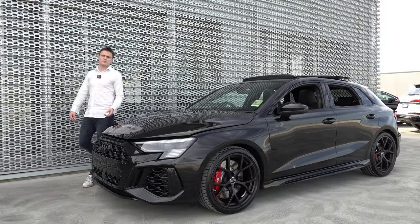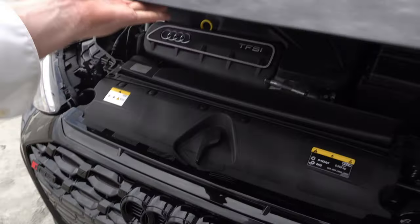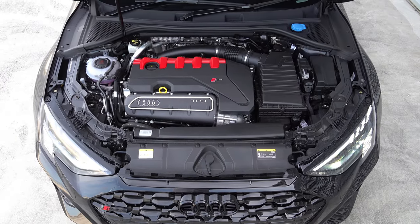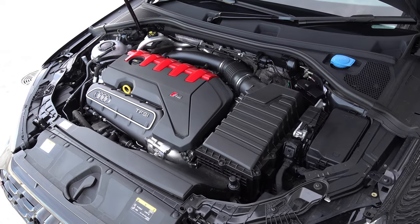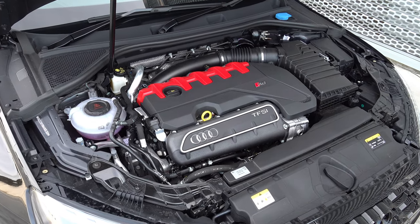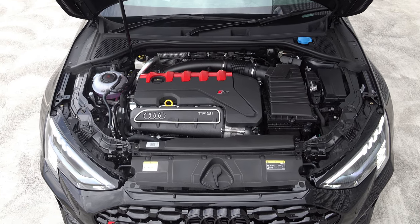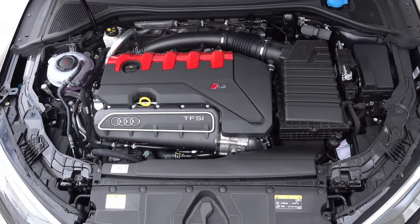Now, it uses the same 5-cylinder as before, but it's been heavily revised. It has 294 kilowatts, that's 400 horsepower, 500 newton meters of torque. It has a revised 7-speed dual clutch automatic transmission with quattro all-wheel drive, 0 to 100 in 3.8 seconds, and a top speed of 250, or if you go for the $13,000 RS Dynamic Package, a top speed of 290.